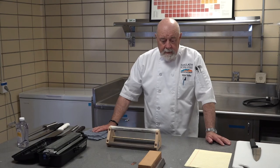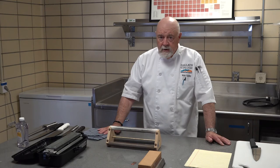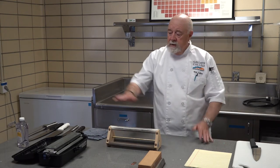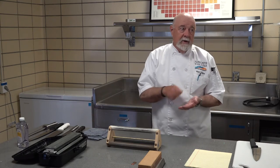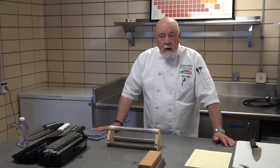Those Arkansas stones, which is a white stone, work well, but those don't have any grit, so you would need something to take it down. Otherwise, you're going to be there for hours polishing that and wrenching that up.